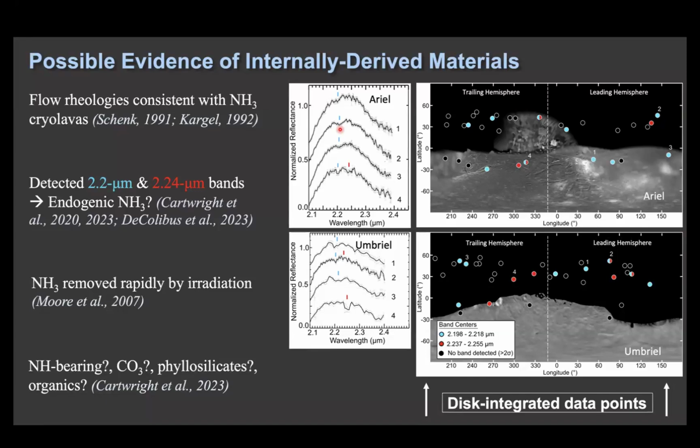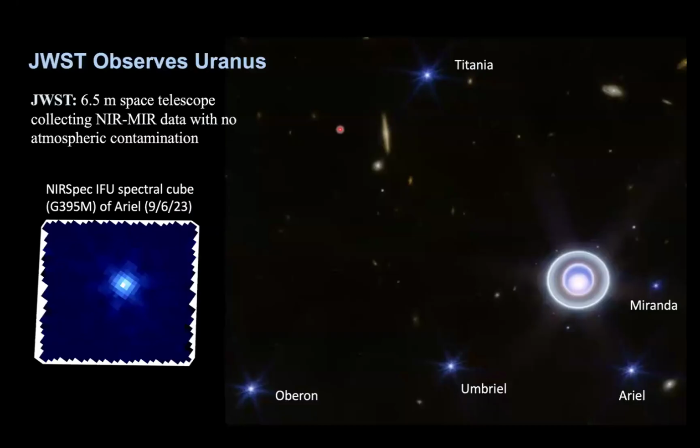It doesn't display any sort of leading-trailing asymmetry like the other components on these moons. So it could be that it's related to localized geologic features that we just can't see in the disk-integrated data, which might help explain why the feature seems to be there sometimes, but not there all the time in the data that we're collecting.